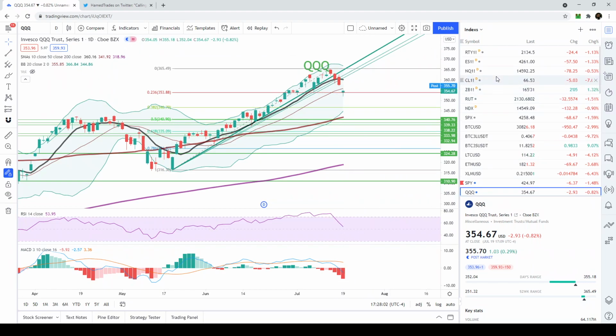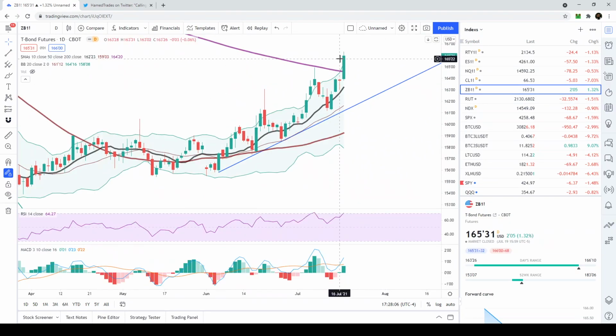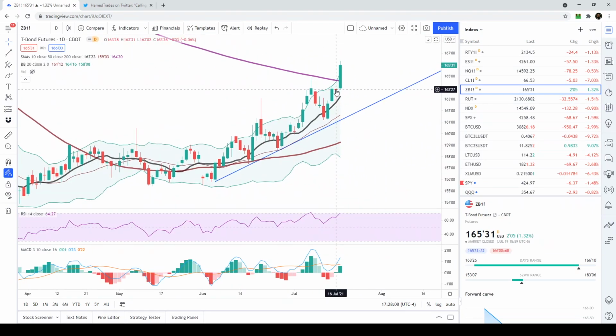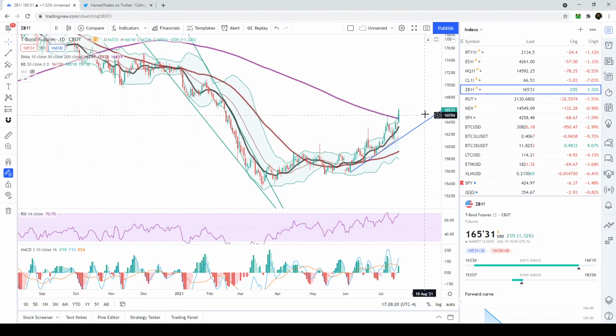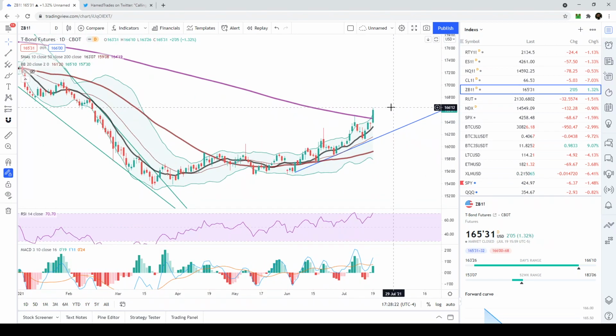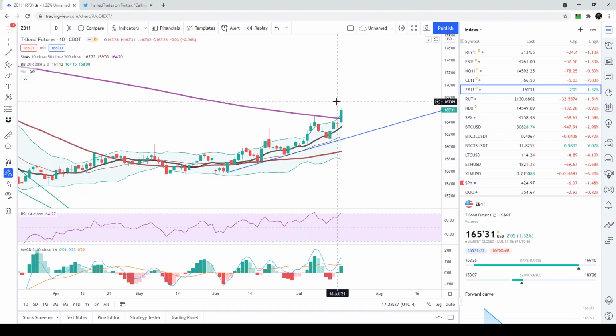Let's take a look at the 30-year yield. So the 30-year yield, obviously, it had a really, really good day, but it didn't coincide completely into a very, very good day in the NASDAQ. Okay, so this is extremely bullish. This is a very good sign overall for the NASDAQ longer term. When the 30-year yield and the dollar do well, then the NASDAQ does well.